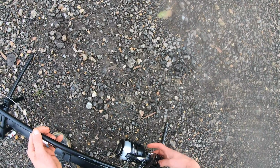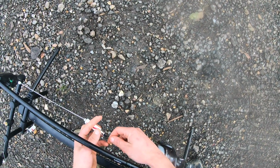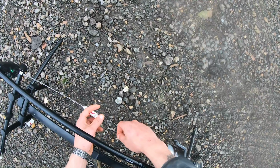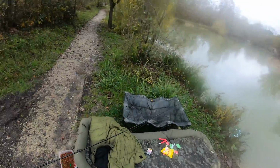Right. Bait runner up. Bait runner up. It's slack from me. Job's a good one. Get this other one back out now. It's been about another hour since that fish. No more fish at the minute.